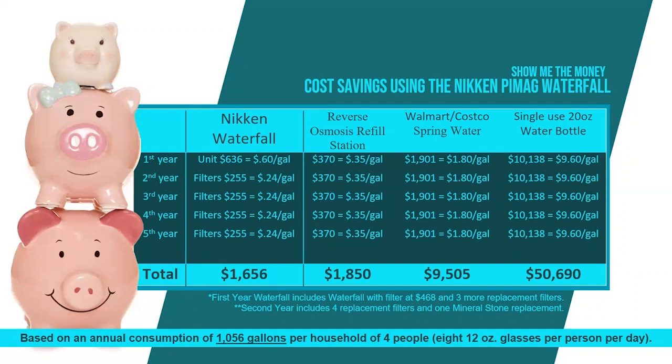If you're buying spring water in gallon jugs from Walmart and Costco, which they do sell, which I really wonder if it's actually spring water, but that's how it's marketed anyways, you're going to spend about $9,500 over that 5-year period, as compared to less than $1,700 for the waterfall.